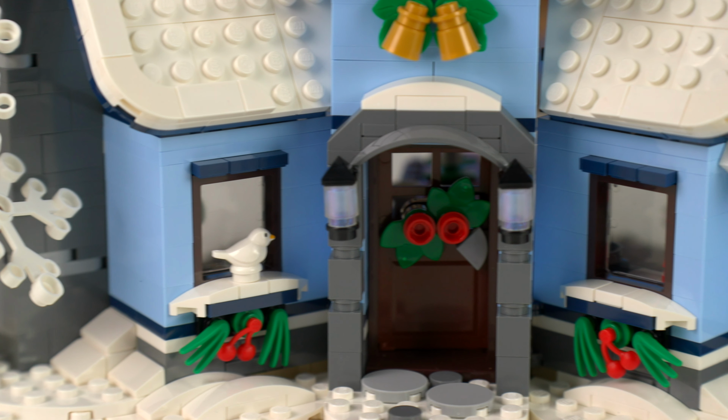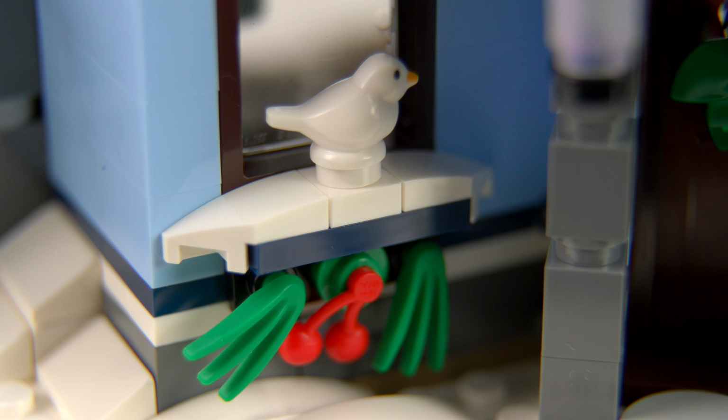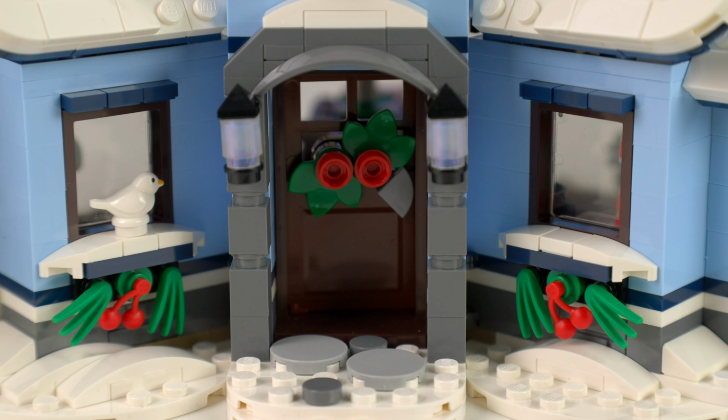There's obviously lots of Christmassy decorations all over the place. To the right, by the bigger windows, there's a snowman and some decorations above and under the window. There's similar detailing at the front windows, and the front door, while simple, has this dark grey stone frame with two lamps with some more of those opalescence round bricks which look awesome.